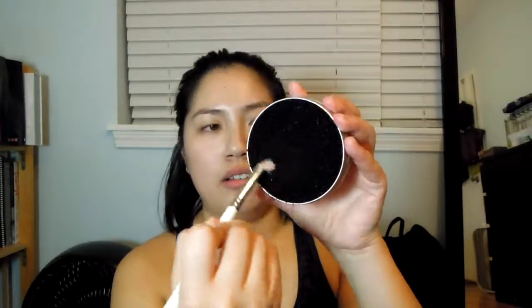Ulta! I don't remember what I got, honestly. From JCat Beauty, this is a dry makeup brush cleaner. Use circular motion to remove one color. Move on to the next color once the pigment is removed. I actually have a couple of dirty brushes, so let's try it out.